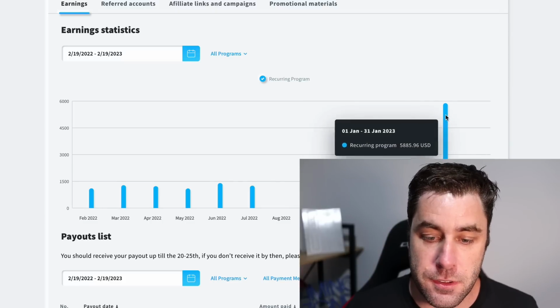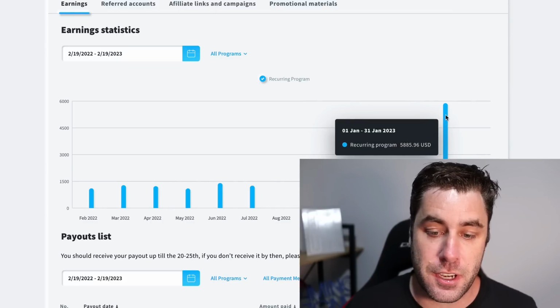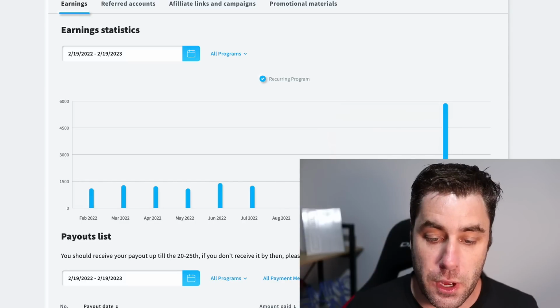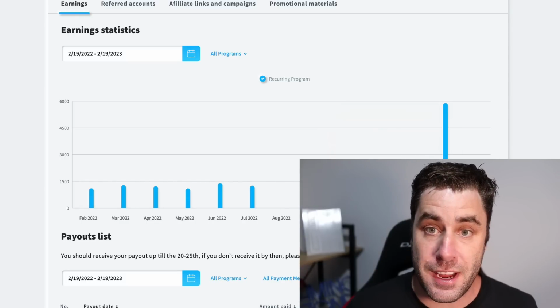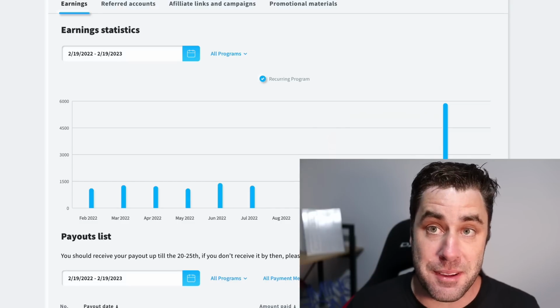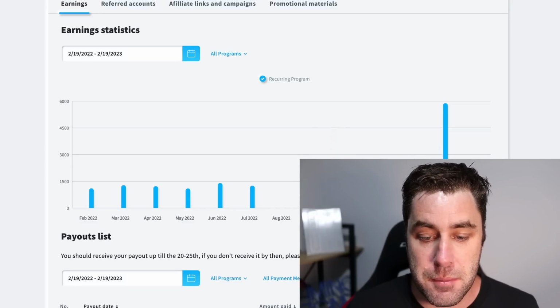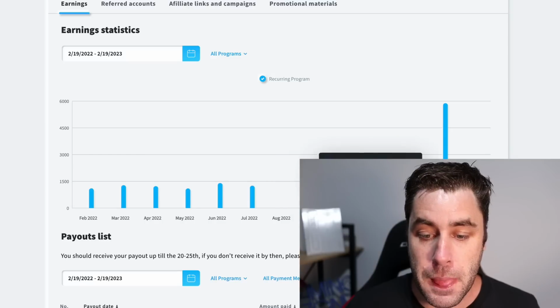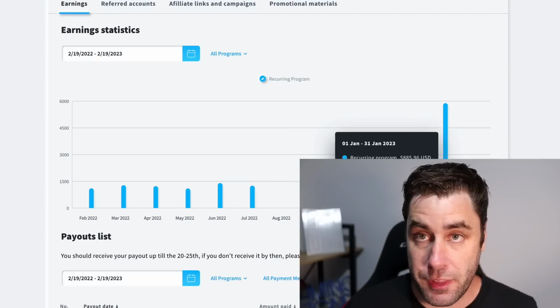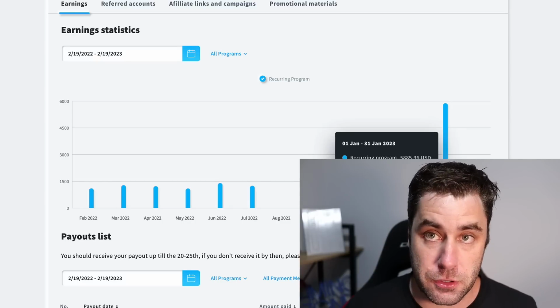Now, as you can see, this is a payment here for $5,800 in 1 month. However, that was actually over quite a few months, because what happened is I had an issue with a payment. There was something on my end that I actually forgot to update my payment details, and so I missed out on the commissions for those months, but I got paid out everything that I was owed for that particular month in January 2023.